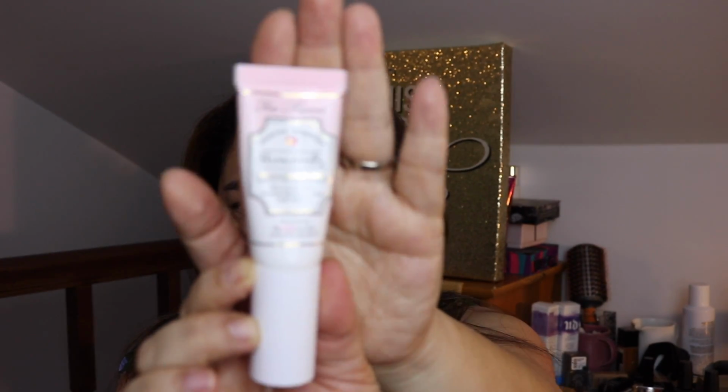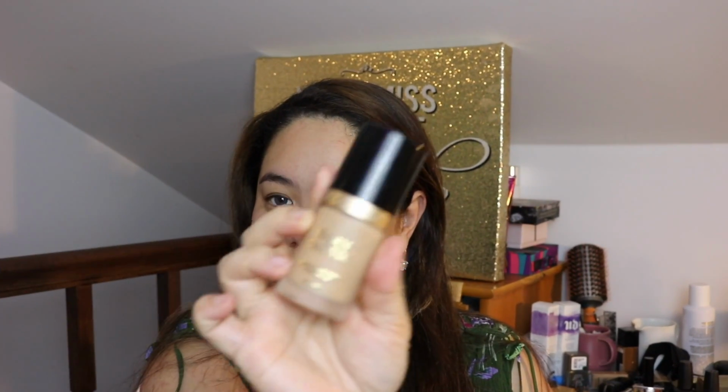And I'm back. To start, I'm going to be using my Too Faced Hangover FX, I think. Yeah. And with my foundation, I'm going to be using my Too Faced Born This Way, and I had to pull my hair back. It's just all over my face. So I'll be blending out this foundation.